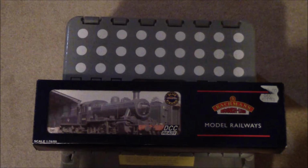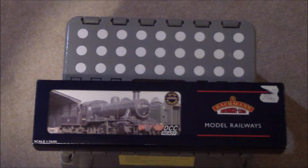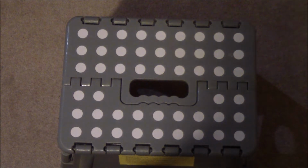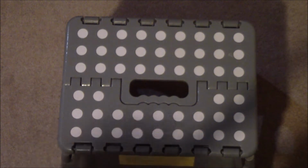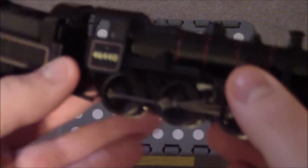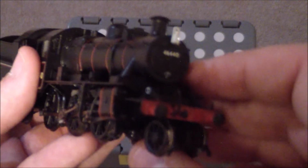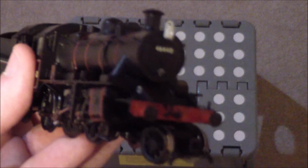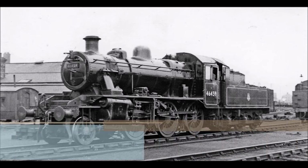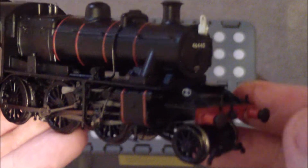Anyway, enough about the real locomotive. We're going to see how good this model is. So we're going to put the box to one side, and the engine itself is right here. And as you can see, the tender and the locomotive are permanently coupled, so I'm going to have to hold it quite carefully, but oh wow. Wow, just look at that, absolutely beautiful.